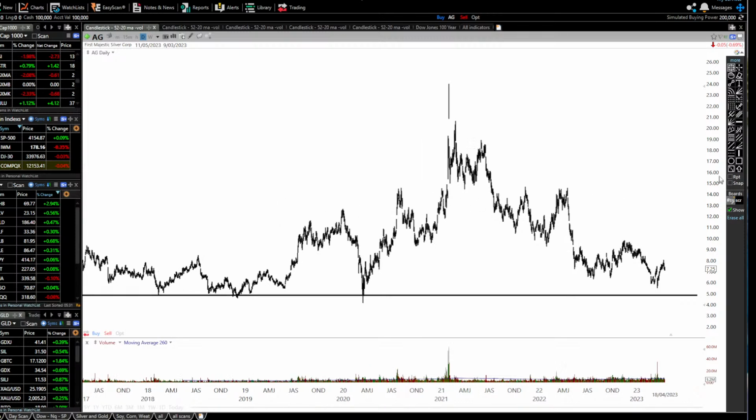One thing that can happen with this one here is we end up getting a big flush down like that for some reason, or we might go down for a while, then a big flush down. If it does that, but then we suddenly start to get back above it like that, that would tell me that this is probably likely to be a bottom for quite some time.